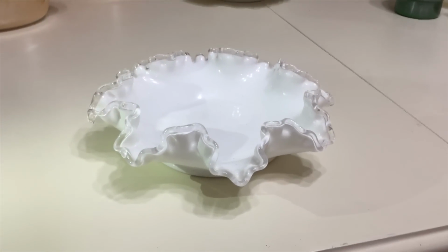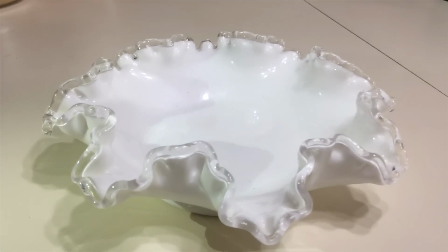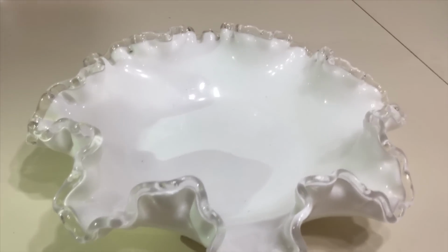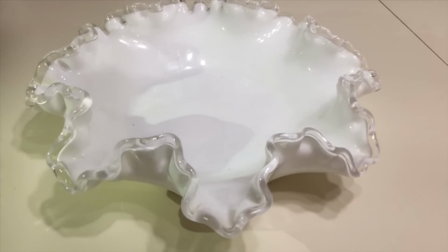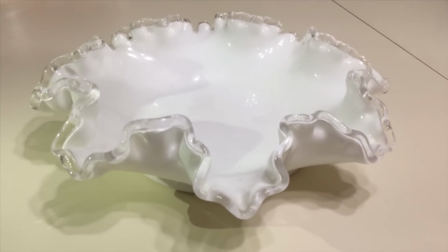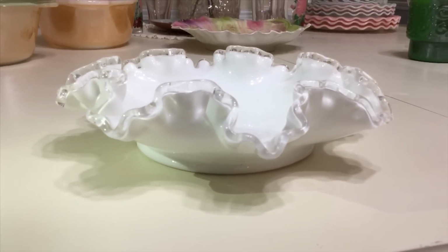Found this pretty Silver Crest Fenton double crimped 7.5 inch bowl at the Goodwill. I paid $4.99 for it. Kind of a lot, but it was there and it was a beautiful shape, so I did pick it up. Silver Crest is one of Fenton's patterns that have been in production for one of the longest periods of time. Funny thing about this pattern was it was discontinued a few times, but requests for more of it kept Fenton putting it back into production.